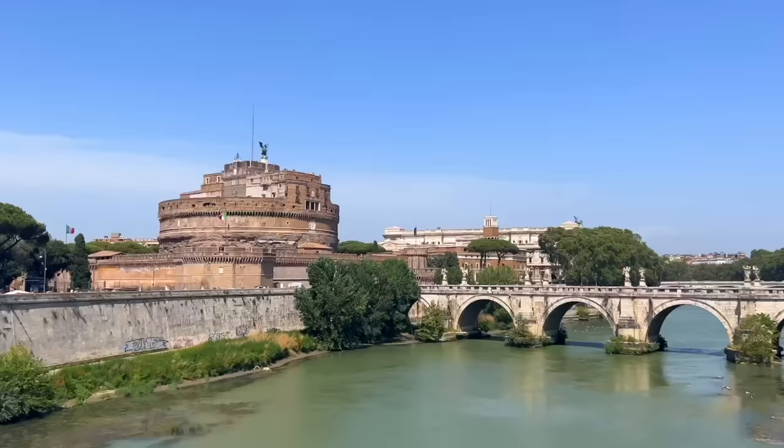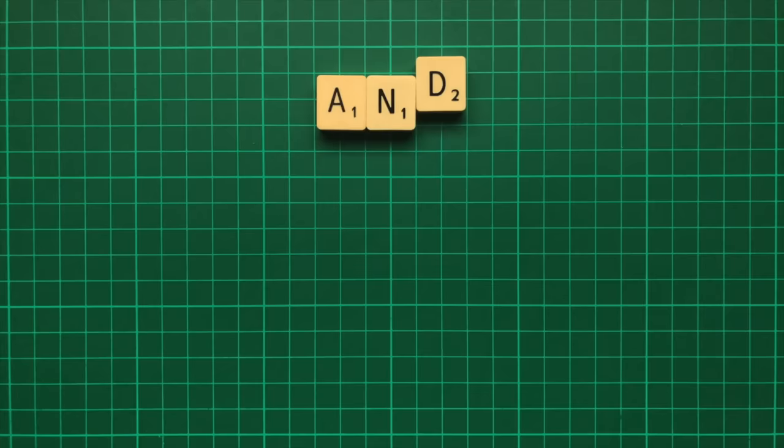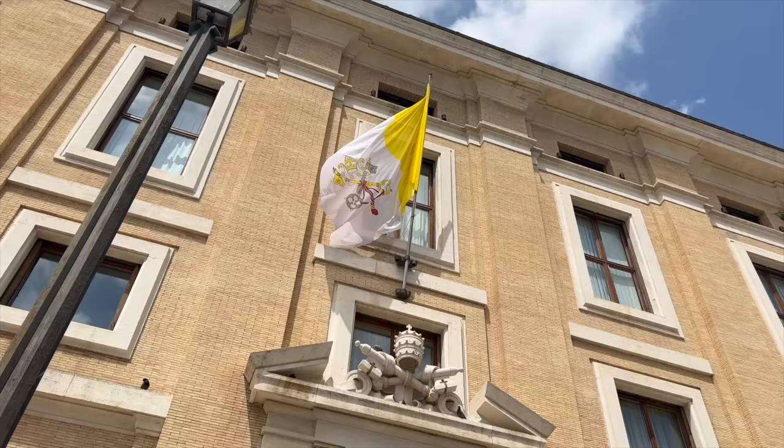I also made a second custom Lego set for the penultimate landmark, Vatican City. The Vatican is the world's smallest country, at only 0.19 square miles, and sits entirely within Rome. It has a wonderfully square flag, which I tried my very best to replicate.